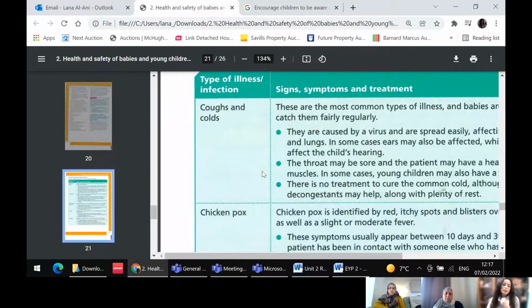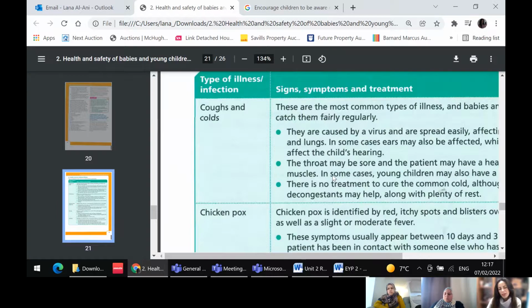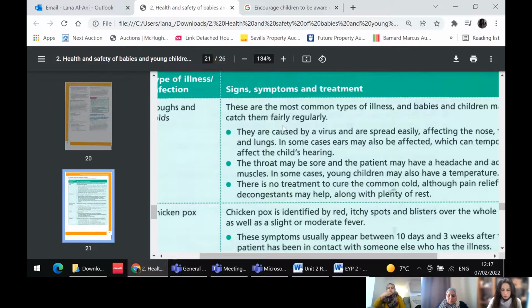So now, shall we talk a little bit by bit about these illnesses? Have you read these illnesses at home? What does it mean? For the answer, I would be happy just to, because it says identify common illnesses, I'm just going to identify them, put them, and then put a little bit of description about each one of them. So first one is cough and cold. What does it mean? These are most common in babies and children, and they are caused by viruses and spread easily.